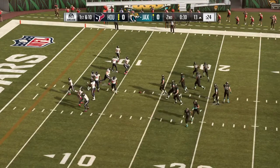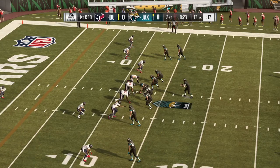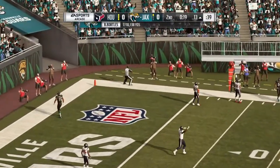The Jags with their first opportunity in the red zone. They have a 1st and 10 at the 13-yard line. Green 80. Into the red zone, it's Bortles. Toward the right sideline, but it's incomplete.